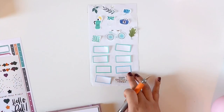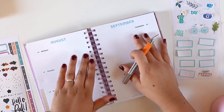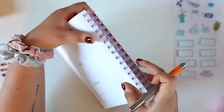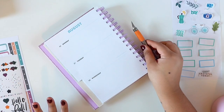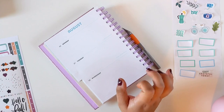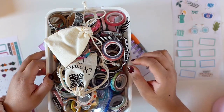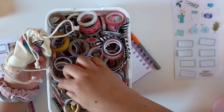Y'all can see that little theme I've got going there, and then I know what stickers I'm gonna pull from some of these. So with the Bando, since it is coil bound, spiral bound, whatever you wanna call it, I do flip it over and I plan like this. I am going to see if I have any washi that I wanna use. Let's see. I know y'all love my little rando washi stash here with some discs.